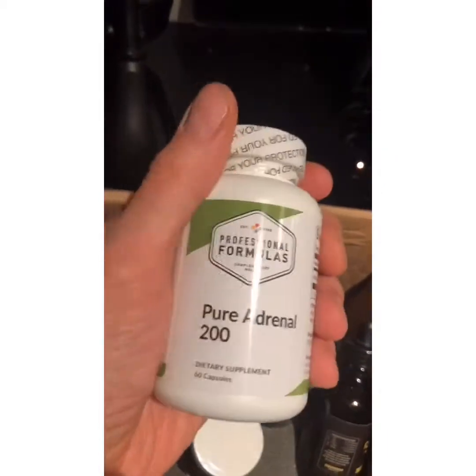We're also going to give him adrenal glandulas. This is not for everybody. This is for people whose adrenals are down. And I think for him, his adrenals are really short because the kidneys are not functioning properly and he's not filtering properly. Okay, so I think I want to show you.